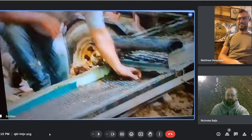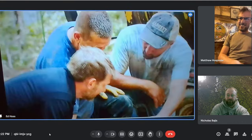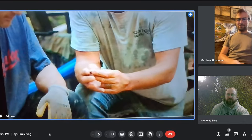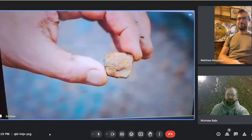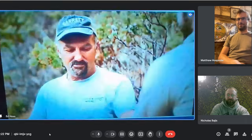Hold on now. What the hell is that? It's gold there, boys. Is that gold? Oh, wow. Is that gold sitting in that rock? Holy cow, I've never seen a piece of gold like that before. Right on, man. That's my first Georgia gold. Gold is everywhere. Oh, my God.